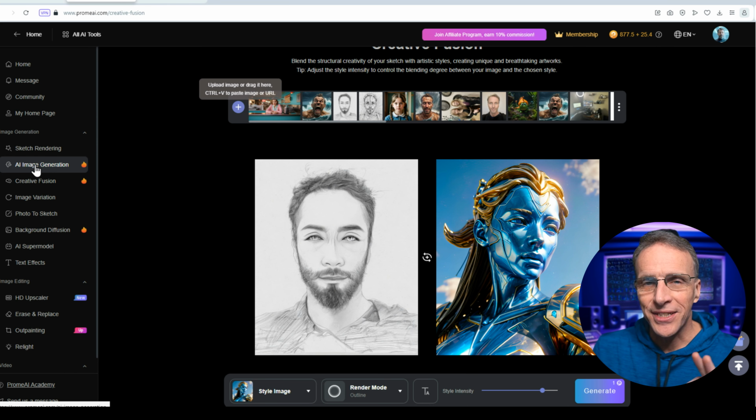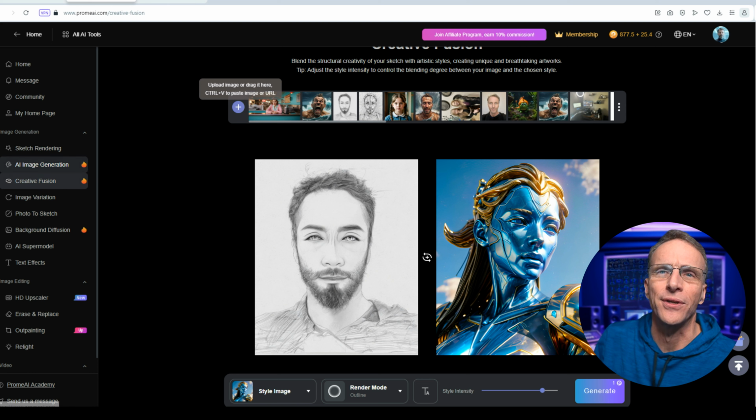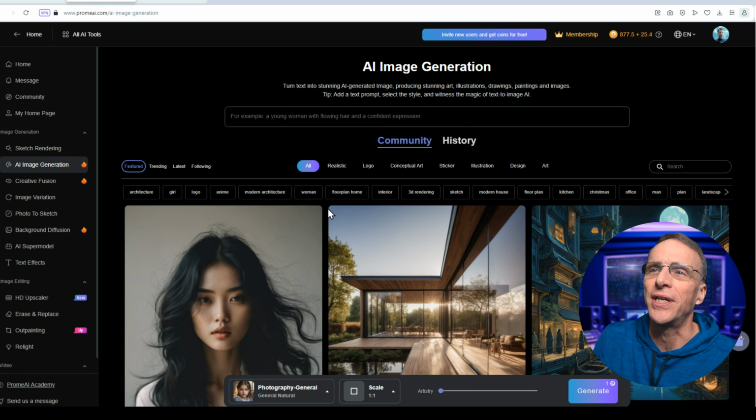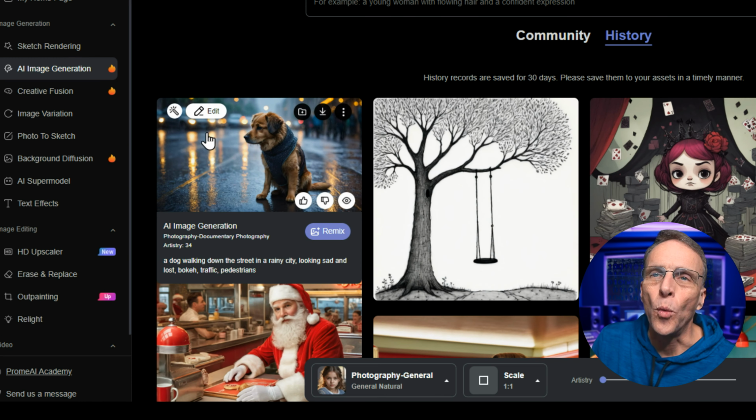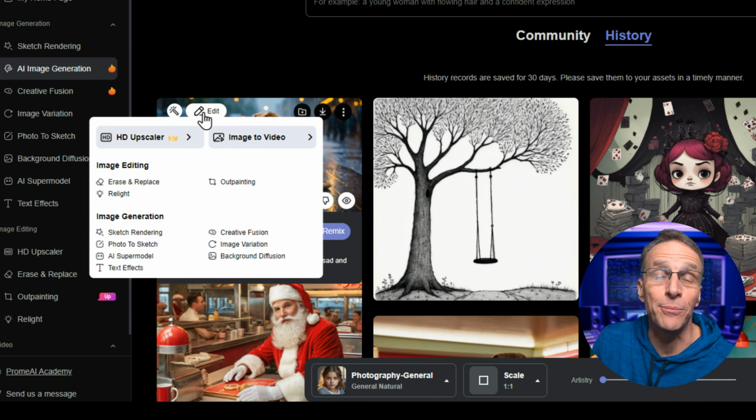We'll do another one, and this gives me an opportunity to show you one of my favorite features of this whole platform, which is what I was alluding to at the beginning about how all of these tools are integrated into each other. So let's go back to my image generation history and mouse over the dog we did earlier, and you'll notice this edit icon. When you mouse over it, a menu pops up which gives you access to all of the other tools, which means I can send this image to any of these tools for immediate work on it at any time.